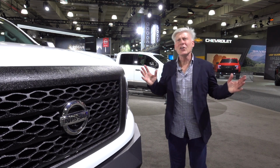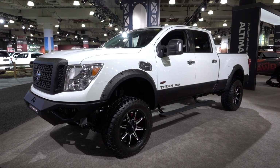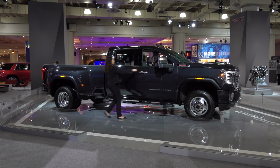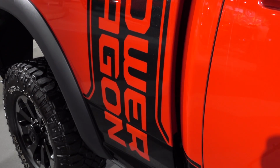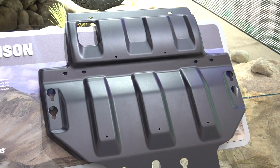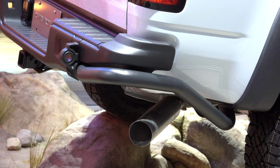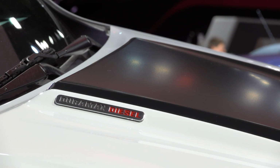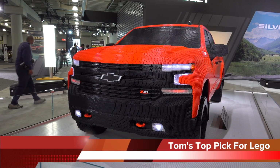Even though they're big sellers, not an awful lot new happening in the pickup space this year. There were some special editions and heavy-duty versions from both GMC and Ram. Can anybody tell what this is? Anyone? I know, it's subtle. Chevy also had the Colorado ZR2 Bison on display with its boron steel skid plates and plenty of protection for those who really do off-road. But my favorite was this Silverado, made of Lego. Every single part of it, even the badges. I got to wonder if it's heavier than the real truck. That's a lot of Lego.